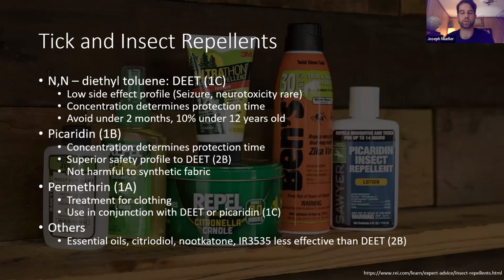Picaridin is an alternative to DEET. Again, concentration is going to determine the protection. It has a superior safety profile to DEET based on some evidence, and it's less harmful to synthetic fabric. So DEET can ruin your expensive Arc'teryx or Patagonia Gore-Tex jacket. So picaridin might be a good alternative to that.